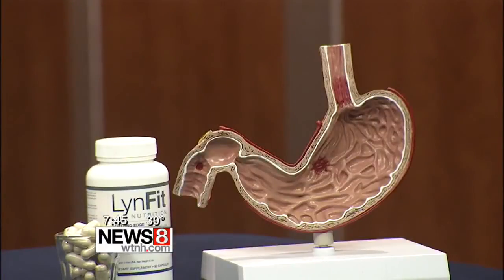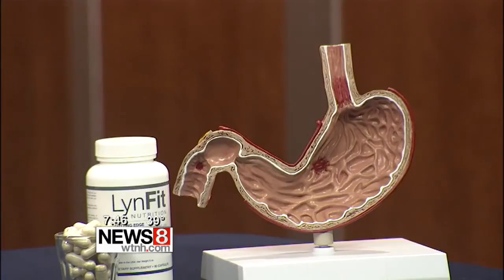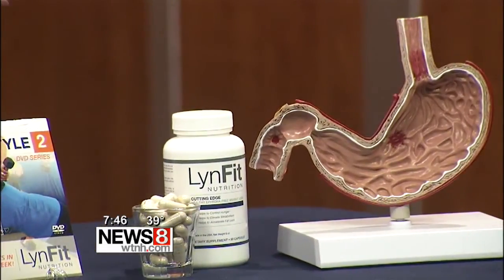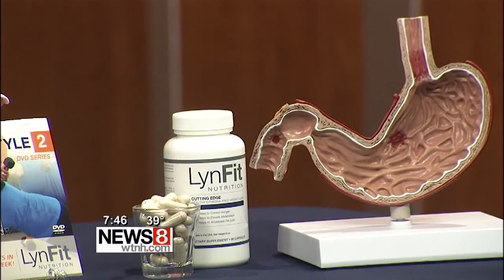But one thing you can do is take a blended supplement of L-carnitine, choline. This one's blended with about 18 different fat burners. So you don't eat. You get up, you have a glass of water. Black coffee's great, or two. Take your cutting edge fat burner before you go to hit your metabolic workouts.